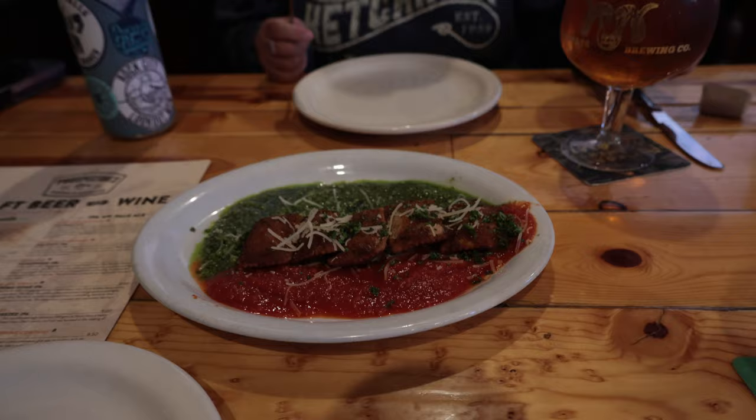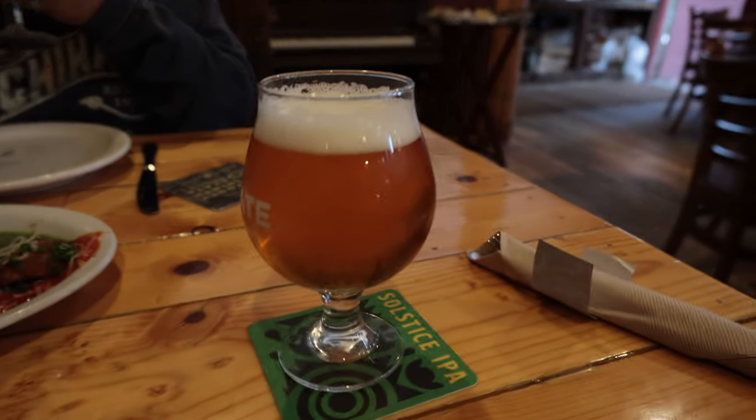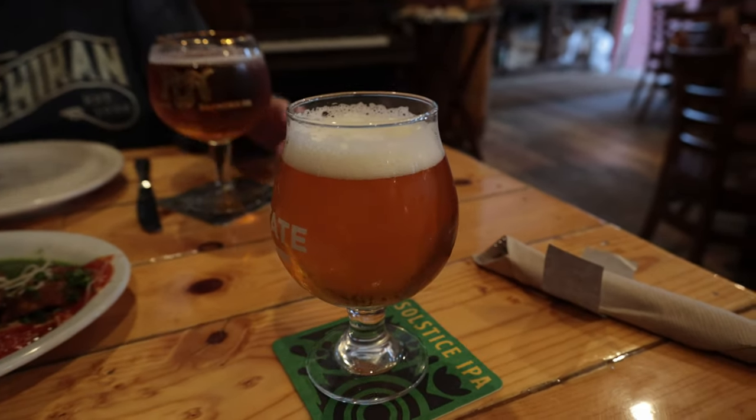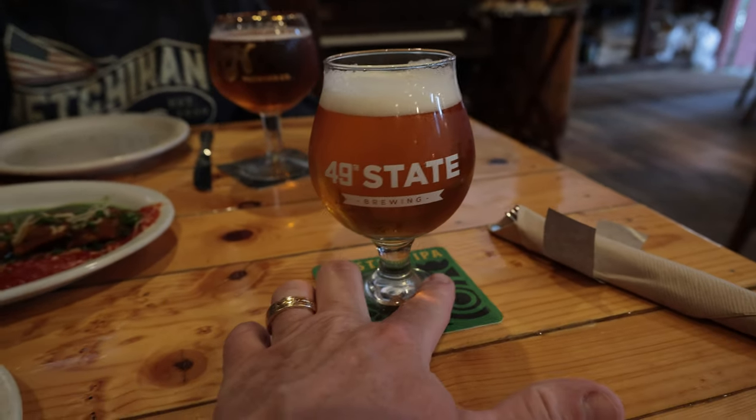We got fried ravioli. You got a beer. What beer did you get? Golden Dall. D-A-L-L, like the sheep. I was looking at something else, but this is the local from the 49th. Yep, 49th State Brewing. This is humongous for a triple. That's a big pour, no doubt. And I got this beauty right here. This is the Solstice IPA from 49th State Brewing.